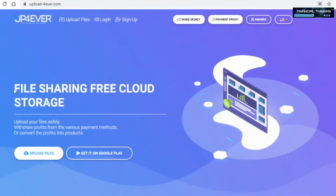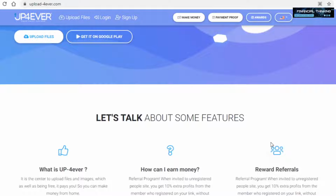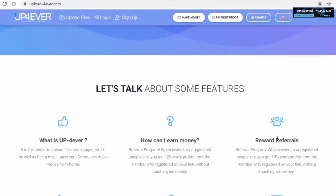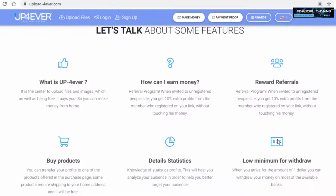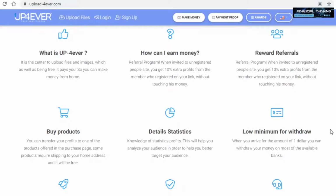uploadforever.com. This site is a file-sharing, free cloud storage for your data. You'll basically upload files on this site, and whenever someone downloads them, you will get paid a certain amount of money. The way this basically works is when someone clicks to download one of the video courses you uploaded, the site will show them various advertisements before they can actually download the files, and you will get a portion of that ad revenue, and as such, this is a win-win situation for everyone.